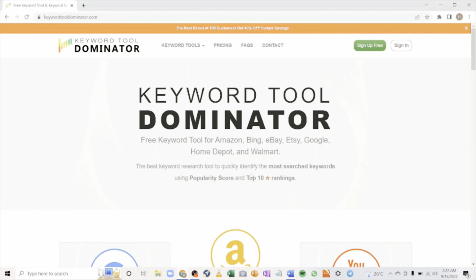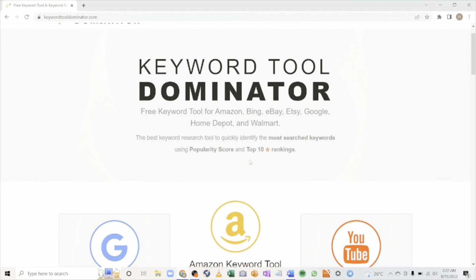The good thing about the keywords tool dominator is that it will give you the popularity score of each keyword and even the top 10 keywords that are ranking based on that particular idea. Let's say there is a particular topic you want to publish a book on, it will give you the popularity scores of all the keywords that are related to it, and it also gives you the top 10 keywords that are ranking.